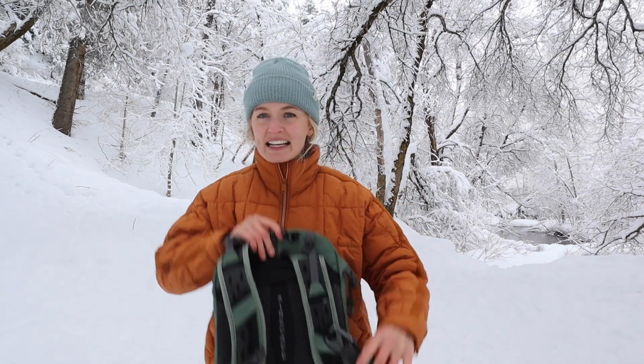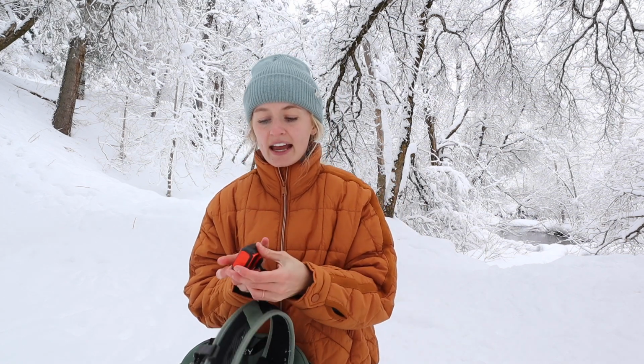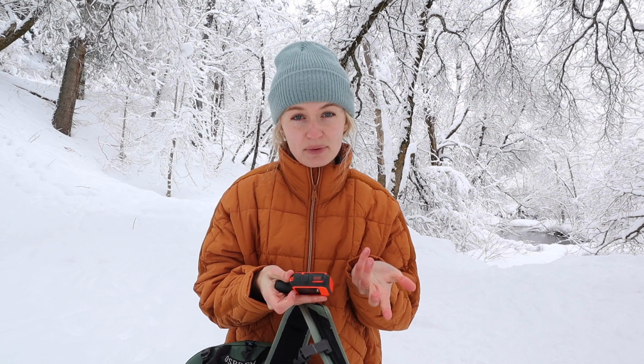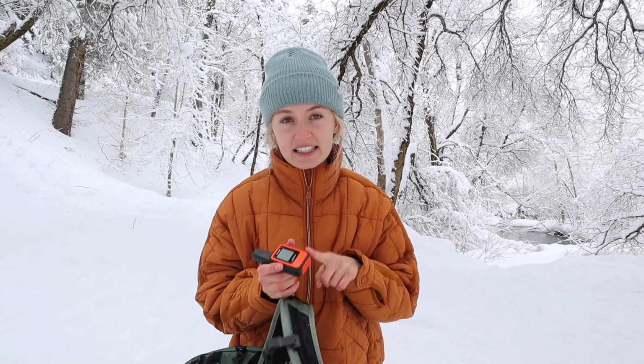And I think the last thing I bring is my Garmin InReach Mini. So here's what it looks like. This is a satellite communication device. So basically it has an SOS, so I can hit this. Well, actually you open it up and then there's the button. And it would contact search and rescue in case we were stuck in a bad situation and needed help to get out. I can also send text messages even when I don't have any service up this canyon, so I can send text messages to my husband, my dad. It's just a really good piece of gear to have if you're gonna be hiking in places without service.